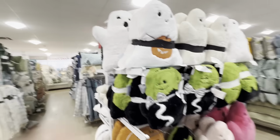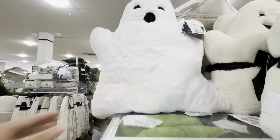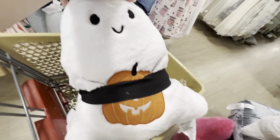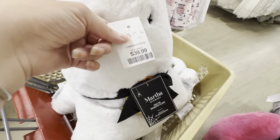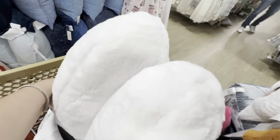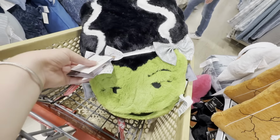Holy cow. Let's take a look at what we have here. All right, let's move you first. We have a big old ghosty pillow here for $24.99. And then the ones I pulled down, so it's a 2-pack. We have the ghosty with the pumpkin, and we have the ghosty with, what do you have? A candy corn. And the 2-pack is going to be $39.99 for those. Stinking cute. For $34.99, we have the 2-pack of Frankenstein's Monster and the Bride.